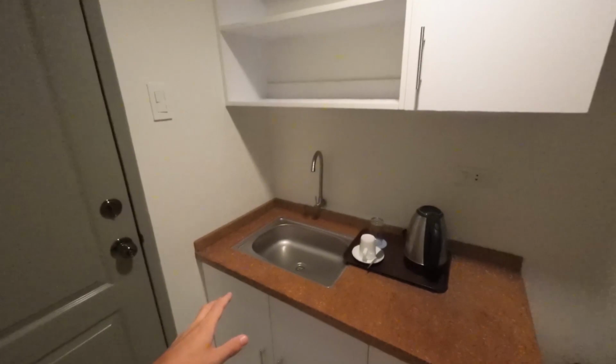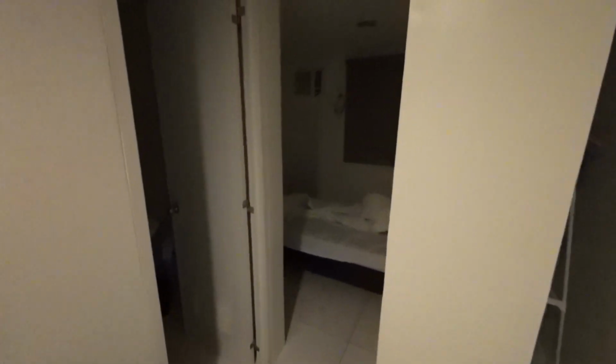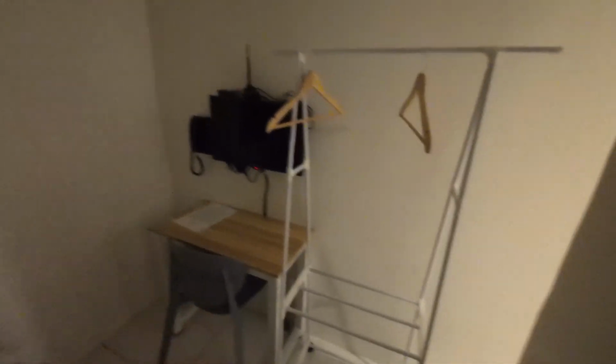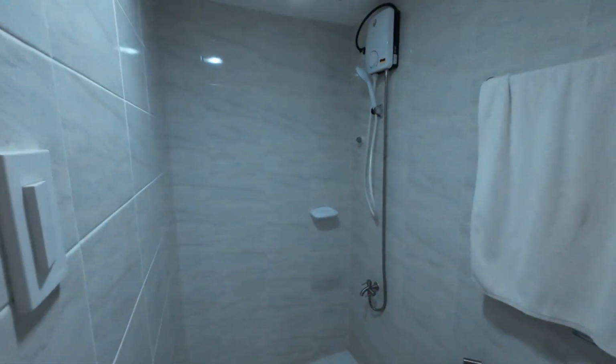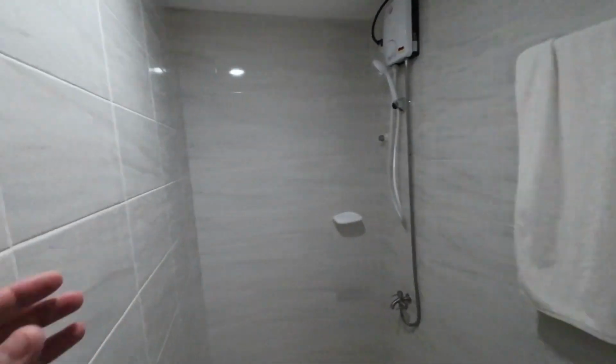Let me just give you a quick tour of the studio that I rented here in Manila. So as you can see in here we have a small kitchenette, really nice, precise. Here are my luggages. In here we've got the bed, a small side table, TV, working space, a small closet. Let me double check if I left anything. No. And in here is the bathroom. Really nice and functional, perfect for one person.